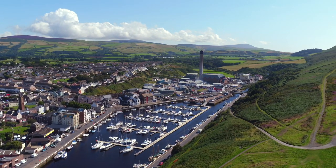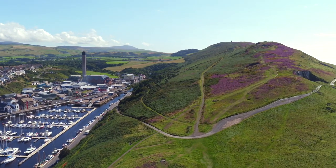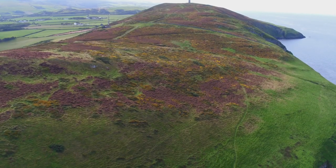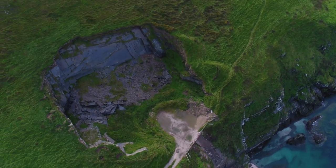At the back of the town is the tall chimney for the power station. The light at the top is said to provide a useful guide for sailors heading for the safety of the port. Scallops have been processed here for hundreds of years, with their empty shells once cast over the cliffs at this point.